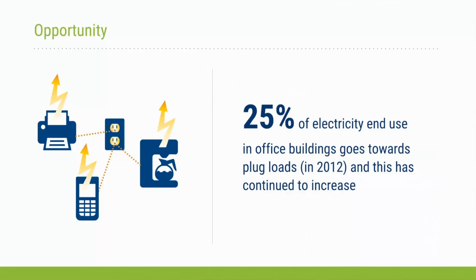So this is what we saw when we were doing the study. As you saw in Rose's slides, that 25% of electricity end use in office buildings has gone up to, I think it was 30% in her slides for 2016, and is projected to continue to increase, partly due to more connected devices and partly due to efficiencies in other end uses moving a little bit faster. And so this opportunity is continuing to grow for us to save energy on the plug and process side.